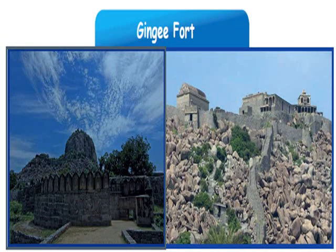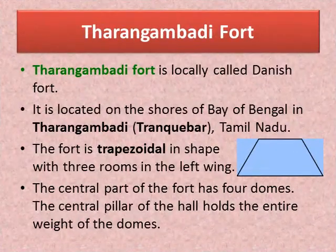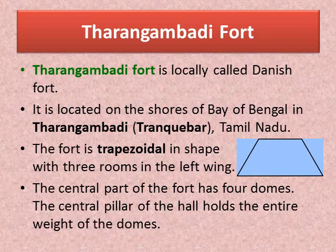Now we will learn about the Tarangambadi Fort, T-H-A-R-A-N-G-A-M-B-A-D-I, Tarangambadi Fort. It is locally called Danish Fort.